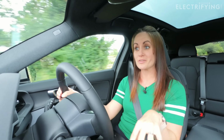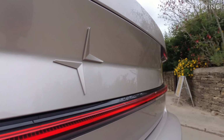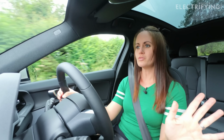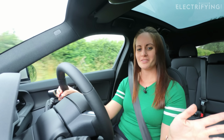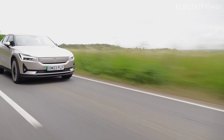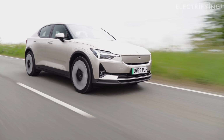But this is now a rear wheel drive, and you know the perks that come with a rear wheel drive. Yes, Polestar are claiming it makes it more efficient and gives you better range, fine. But we all know a rear wheel drive will make this more fun. It means you can throw it round corners. It will feel more sporty than it did before. There we go. It's lovely. Right, shall we put some figures on this?